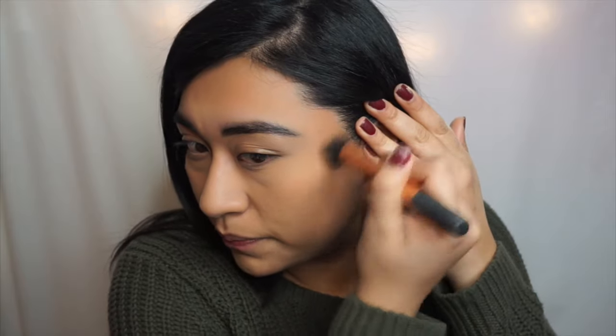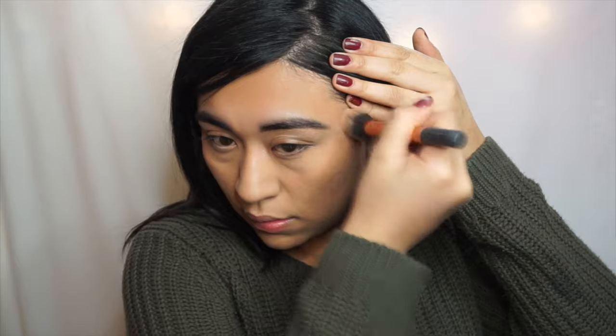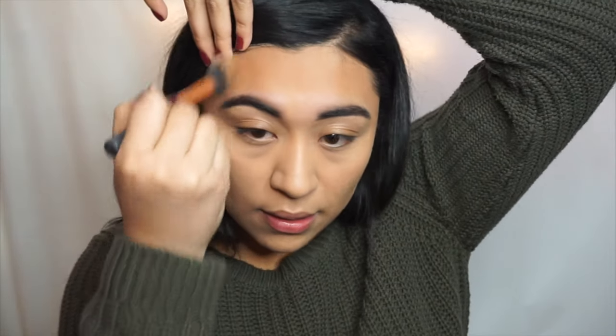Alright, so I really go ham with the bronzer. I don't know. I just love this bronzer so much. I feel like if this ever went out of stock, I'd be the one to go to MAC and just buy all of them without thinking of any of you. Sorry, I'm just kidding. But I really would stock up on them because I feel like I can't ever live without this anymore.